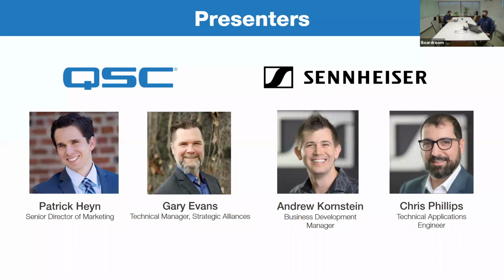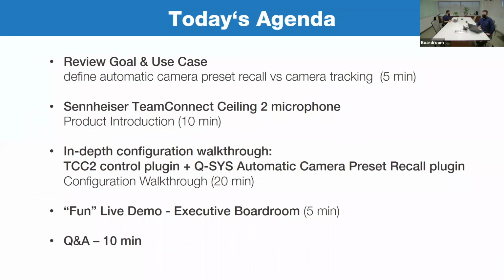Let's set some ground rules for timing, just in case you are trying to manage your time and you have to jump in and out. This is what we're going to be talking about today. First, we're going to review what the use cases are for the plugin in particular, because we want to make sure that it gets used properly and the expectations are set so that you're not using it inappropriately or in anything but the best case scenario. So we'll go over that.